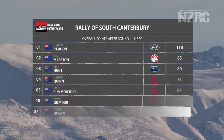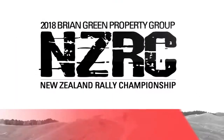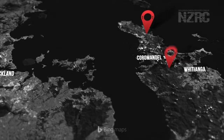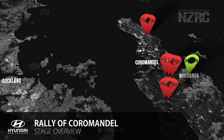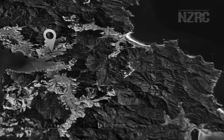So after 4 rounds, Hayden Paddon still on top of the New Zealand Rally Championship, despite being on duty for the WRC as well, and in the driver's seat to take out another New Zealand title. 3 stages repeated through the day take drivers on a loop around the Coromandel Peninsula, then the street sprint in Whitianga to finish the rally.